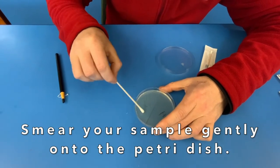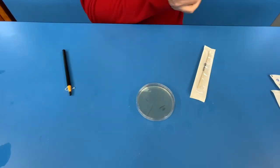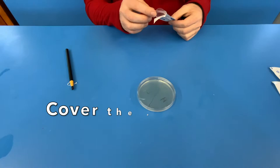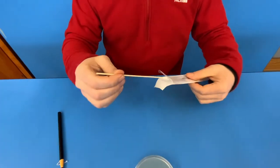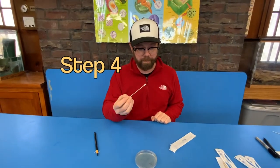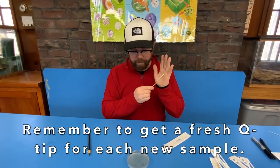Alrighty. And Chris is covering that up in between, which is a good idea, so we're not getting contaminated from anything floating around in the air. So now, again, take a new Q-tip, right? So there's two in that pack, but this is a new Q-tip. And what are you going to try next? So Chris is going to do his hand.